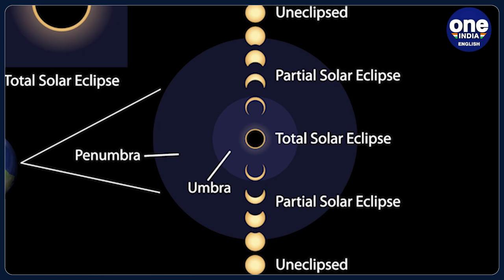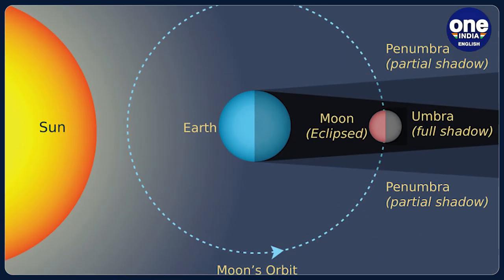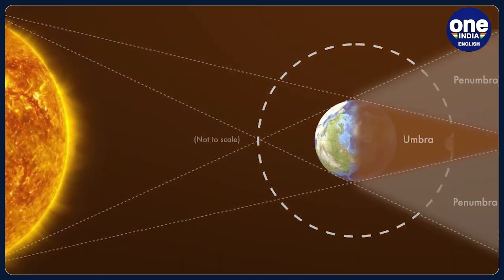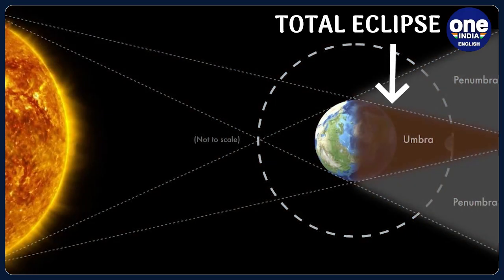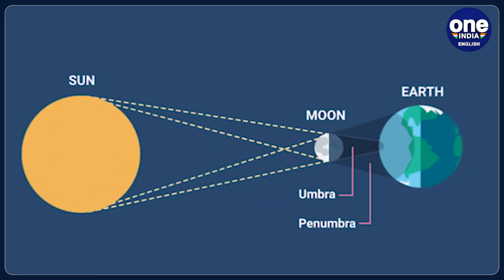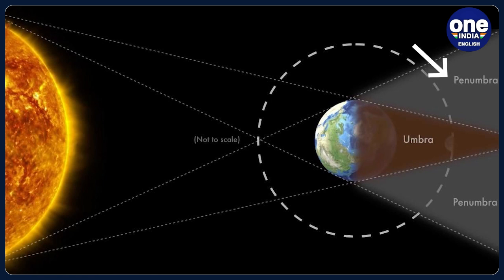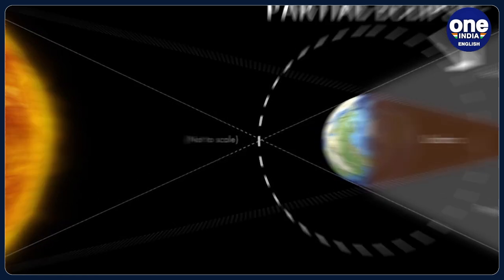The umbra. This shadow gets smaller as it reaches the earth. It is the dark center of the moon's shadow. People standing in the umbra will see a total eclipse. The penumbra. The penumbra gets larger as it reaches earth. People standing in the penumbra will see a partial eclipse.